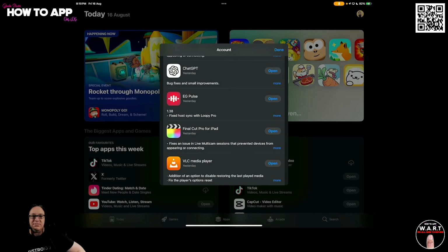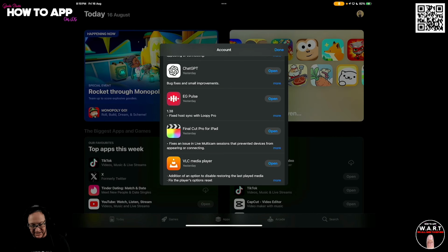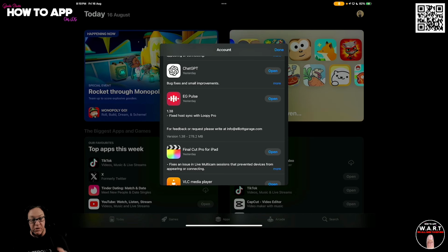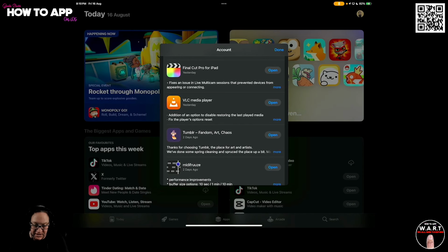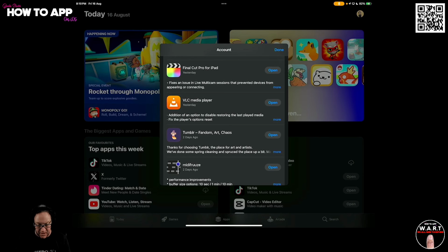EG Pulse, man, a blast from the past. Great little drum app. It's had some problems, got some fixes for host sync with Loopy Pro. So that's been fixed for you Loopy Pro users. Final Cut Pro for iPad got an update, fixed an issue with multicam sessions. So that's in conjunction with the camera app.